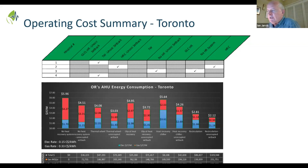So the aim of this was to provide information by which designers and hospital staff could get a feel for what the magnitude of savings is by implementing these things. To run 1 CFM per year through operating room ventilation configurations ranges from anything from $6 to $2 in Ontario.